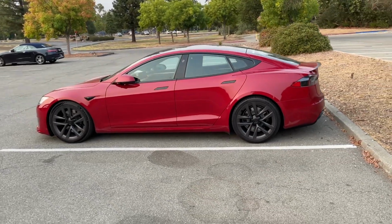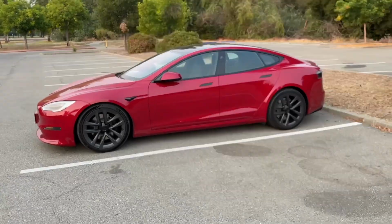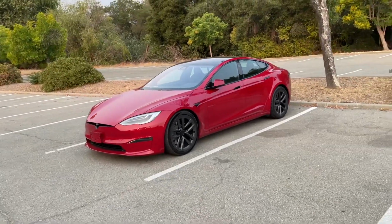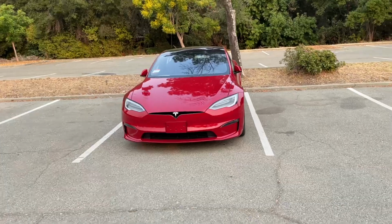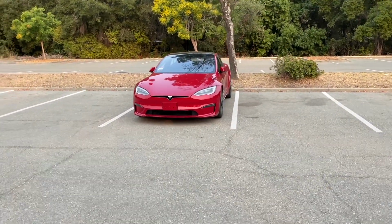Alright dudes, so today we're doing a quick walk around and maybe demo some stuff for you on this really cool new 2021 Tesla Plaid. They've done a great job of revamping this.